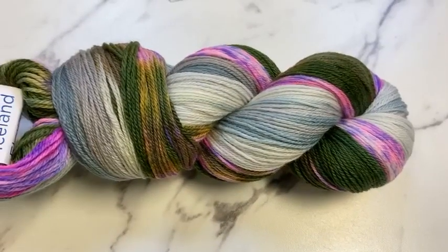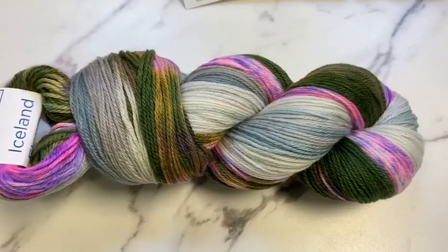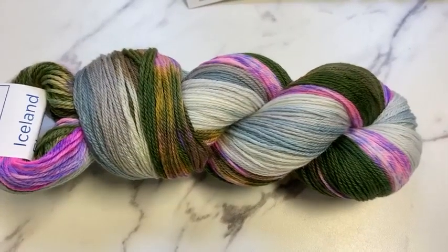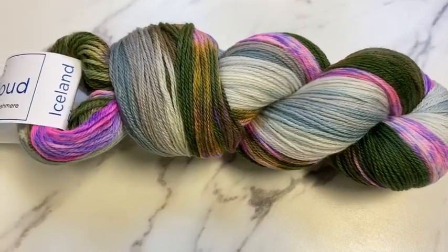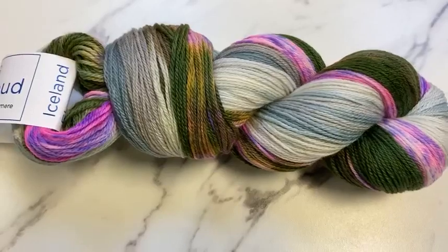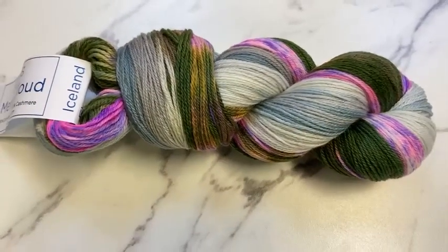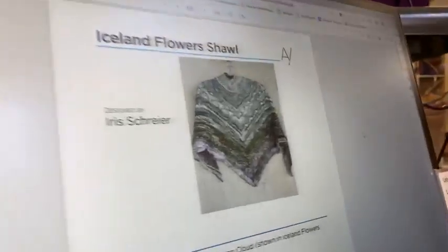Let me just download some of our patterns. Hers should all be saved on the computer. I think if you search November 2023, they should come up. Thank you. Yeah, right there. Here we go. Yay. The computer actually worked. With 1 skein of merino cloud, you can get this beauty.